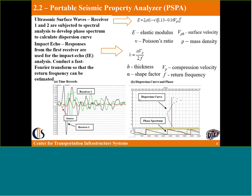In the ultrasonic surface waves method, receiver 1 and receiver 2, which are shown in this image, are subjected to spectral analysis to develop a phase spectrum to calculate what is known as a dispersion curve, which is basically the variation of surface wave velocity with wavelength. Given that the modulus of elasticity of the material is a function of surface velocity, Poisson's ratio, and the mass density of the material, an elastic modulus with respect to depth can be calculated for the medium.